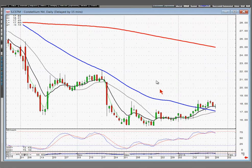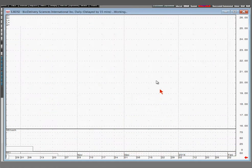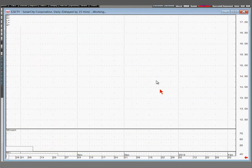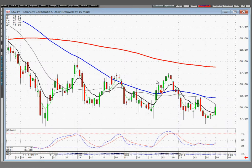BDSI. This one's got a good little double rounding bottom. I wouldn't be afraid to be buying this one if it opens positive up above the 50-day moving average. And Scotty. Yeah, you can be buying this one. You just have a lot of junk to get through, like the 50-day moving average. Just be aware of what it does once it gets to the 50.